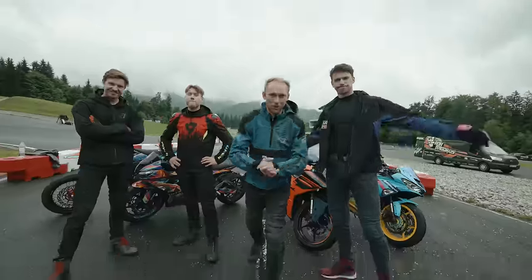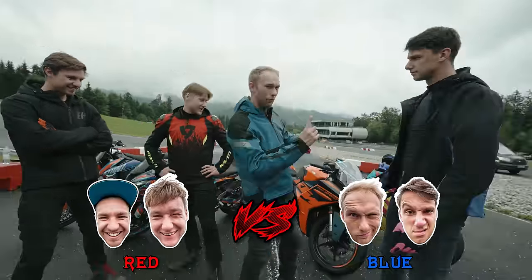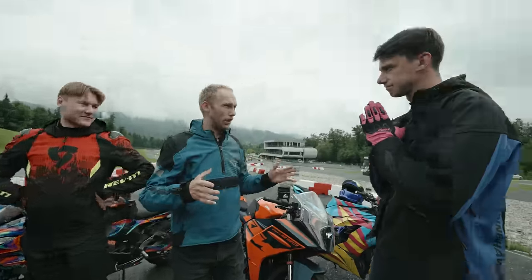We're starting off with a bike swap drift, and the goal here is that one of us will drift from one side to the other, swap the bike on the other side and drift back. Whoever is fastest wins. Blue team, Sheras, you and me, who starts?